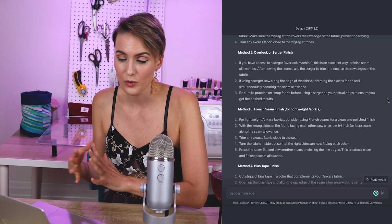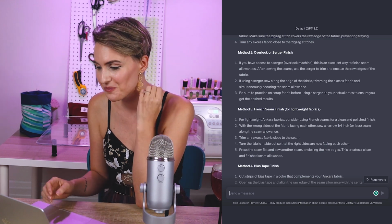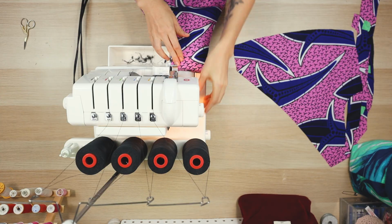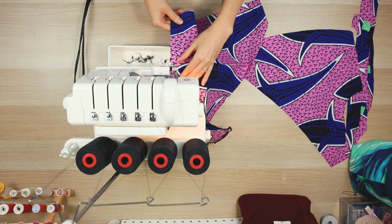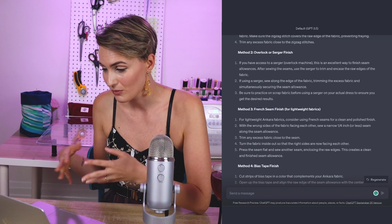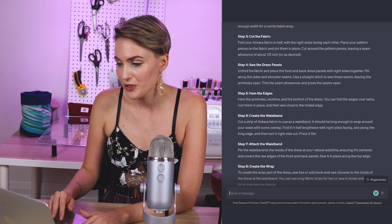So they're all really great suggestions on how to finish your seams. I will overlock my edges. But when I'm reading through these instructions, I don't really think these steps are very useful. Besides maybe sew along the edge and practice on a piece of scrap fabric before you finish the edges on your actual dress, that's about the most useful thing in here, but then it's a lot of words that sound good.